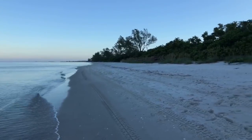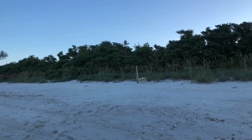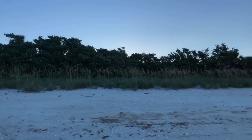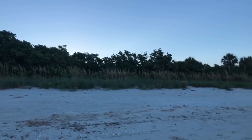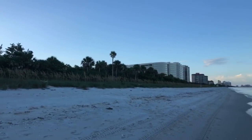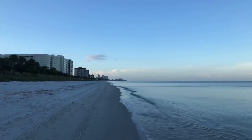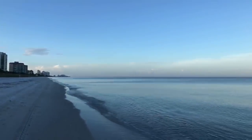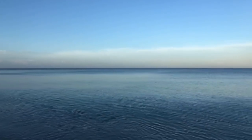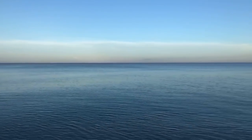It's gorgeous out here. Clear blue sky up here in North Naples this morning. No clouds up here. Look at that sky. See some clouds down to the south and out in the Gulf. But nothing right here in North Naples.